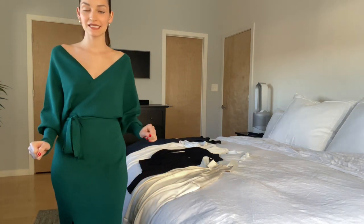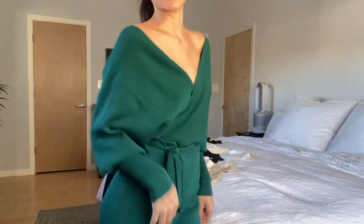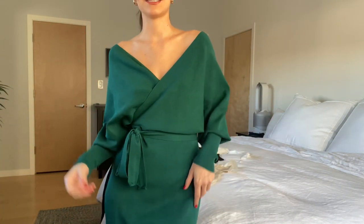It's a midi dress. I will add images here so that you can see them a little bit better, because this angulation is not the best, and my tripod doesn't go any higher than this. I'm so sorry. Here it is up close. I just think that this dress is so classy and so cozy, perfect for the holiday.